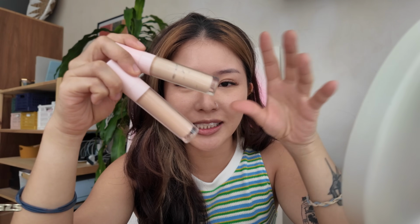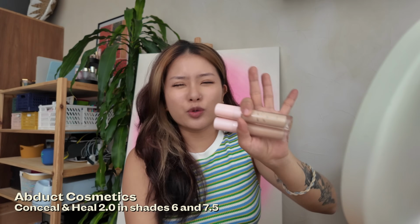These are my concealers. Abduct Cosmetics Conceal and Hue as usual. Don't need to mention, unless I say otherwise, I'm probably using these. Love them. I'm using shades 6 and 7.5. I just like to mix my colors, okay? Ever since I found out that I was a true neutral tone girly, I was like, oh, my foundations are a little bit off, so I like to mix it. And my skin's been looking so good.